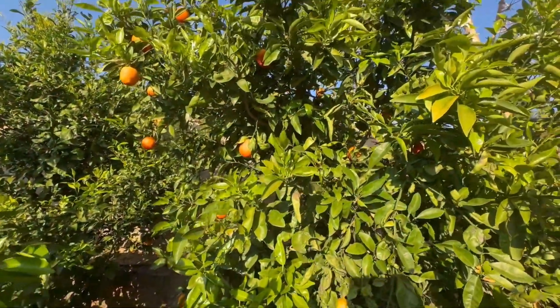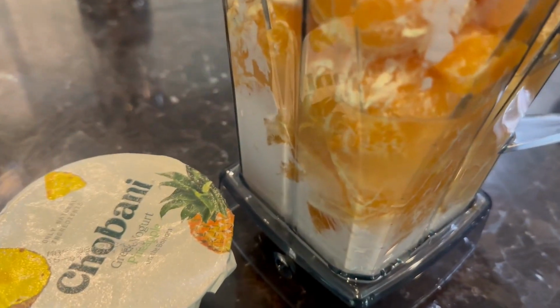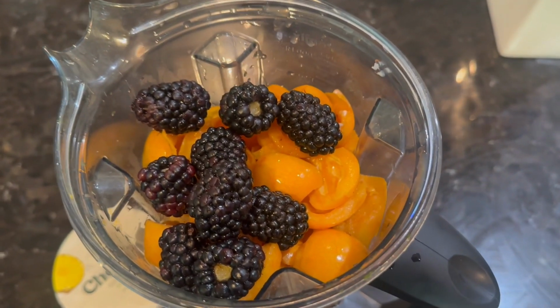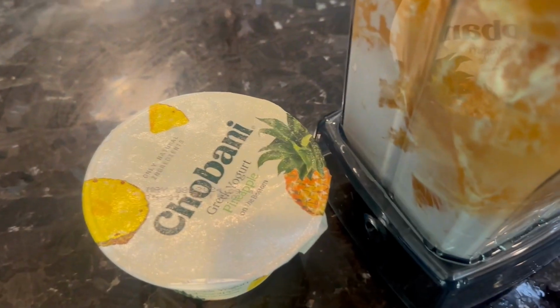And what you see is my tangelo tree where the fruit is starting to expire, but we've been able to salvage the last bit of good fruit. We're putting it in this blender with the blackberries, with the loquats. We're going to blend it up. We're going to enjoy this smoothie that we're going to make fresh out the orchard and get the nutrition and not let anything go to waste.